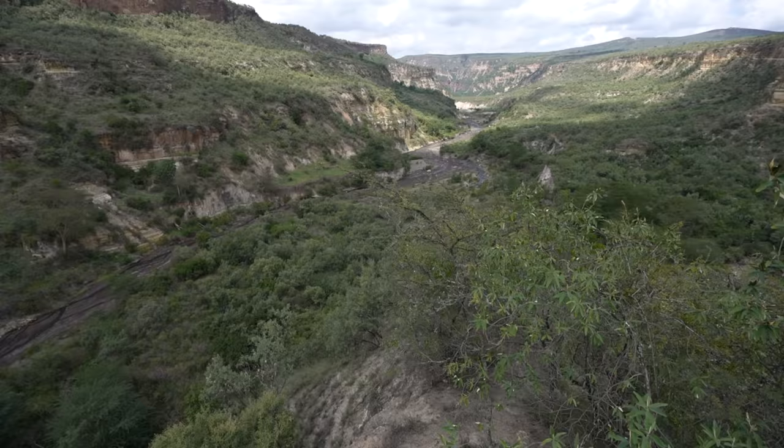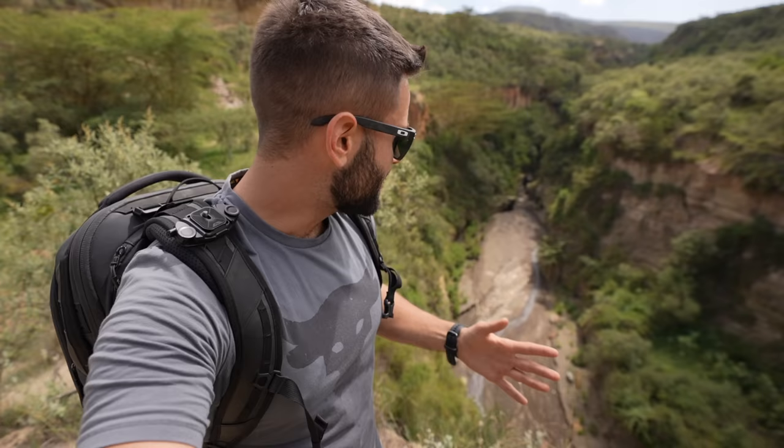So behind me down there is the famous gorge of Hell's Gate, and sadly in 2019 six tourists and one guide actually lost their life after a flash flood. This can literally become a river in a matter of minutes. Since then it got closed for everyone, but they're doing some sort of renovation and they should be able to open the section back up in the next few months, and it's going to be amazing because walking down there must be quite an experience.